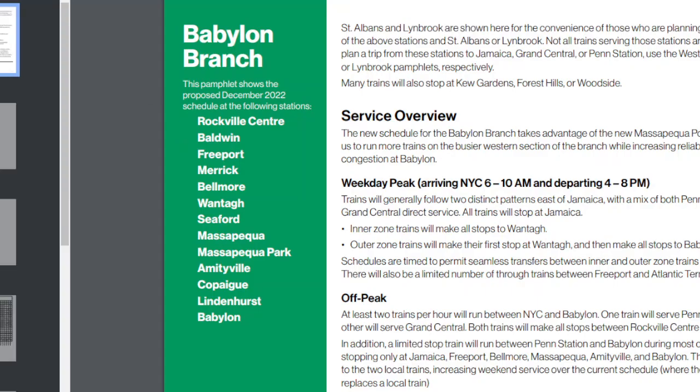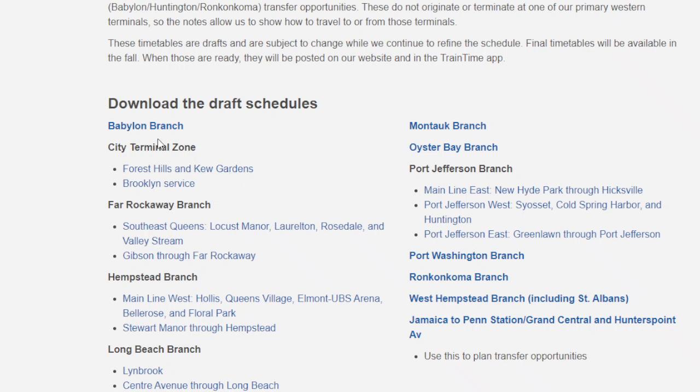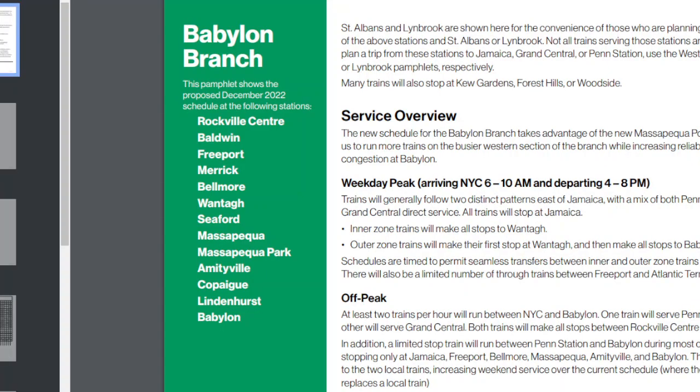Now, isn't this interesting? The Babylon branch, for whatever reason, doesn't get split up. I don't know why, but neither does the Ronkonkoma branch. But I'll take a look at this. St. Albans and Lynbrook are shown here for the convenience of those who are planning a trip between one and the above stations. Not all trains serving those stations are shown here.